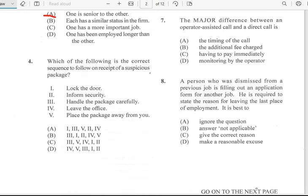Number 4, it says which of the following is a correct sequence to follow on receipt of a suspicious package? If you see a suspicious package, the first thing you do is handle the package carefully. After that, you place the package away from you. Then you leave the office, the third thing. After you leave the office, you lock the door, the fourth thing. And then you inform security. So the answer for this one is C, guys.